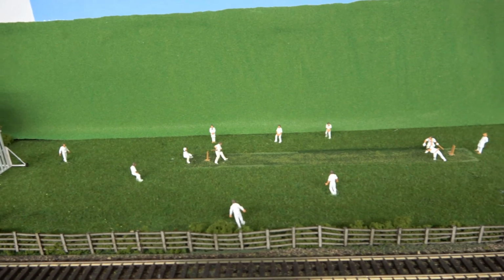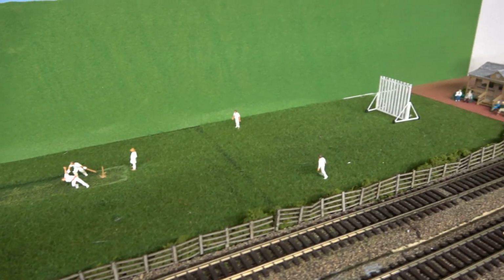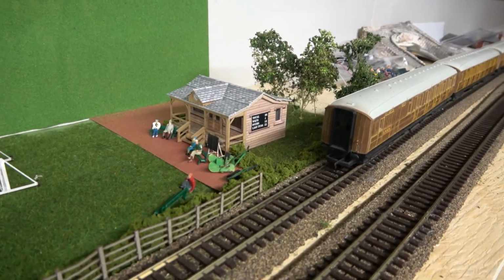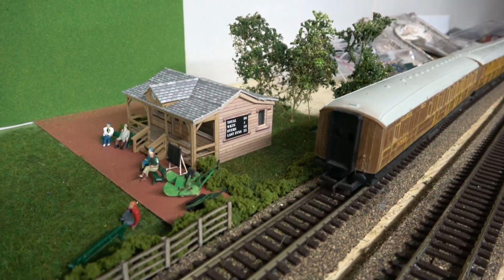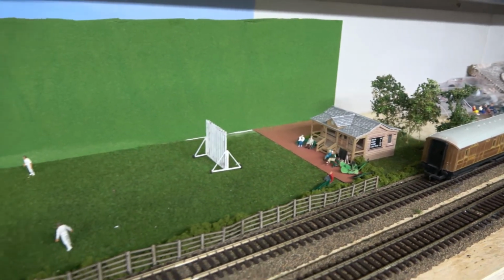Quick sneak preview of the cricket ground. There's the Peco cricketers, some of the Peco accessories, and there we have the Metcalfe Pavilion. I'll put together a fuller video on putting all this together, which we will release soon.